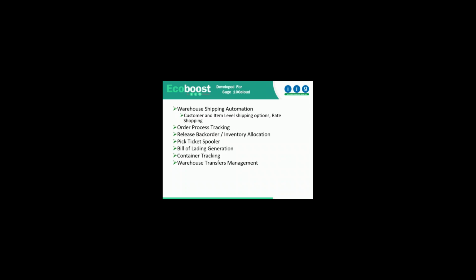We mentioned bill of lading. Container tracking: if you import products from different countries, you can receive products from different POs into containers and receive that product into an in-transit warehouse. We also support warehouse transfer management. And of course, shipping system integration. We integrate with Malvern shipping systems, so we'll let you do rate shopping for UPS, FedEx, and different LTLs, do third-party shipping, blind shipping, oversized, and so forth.